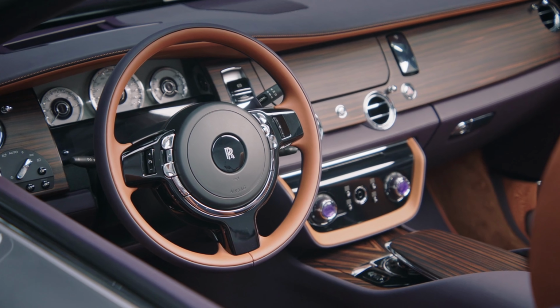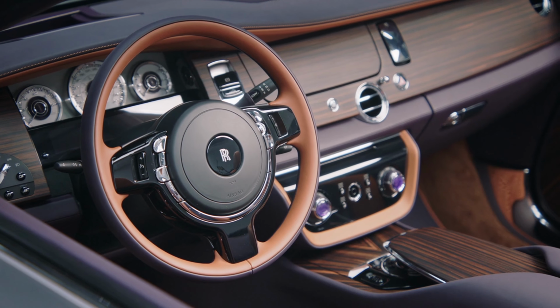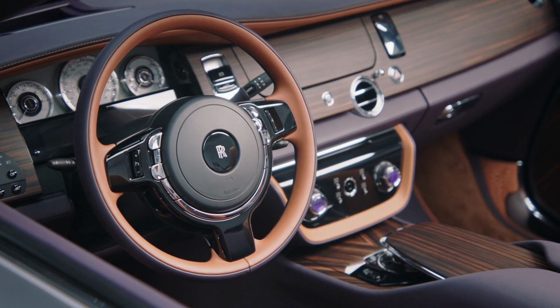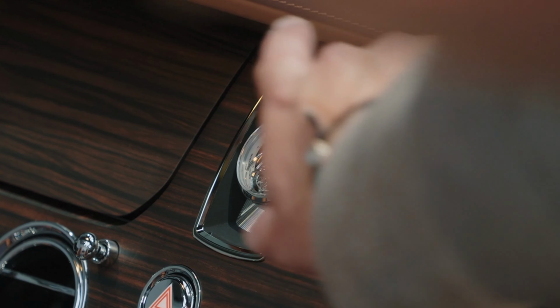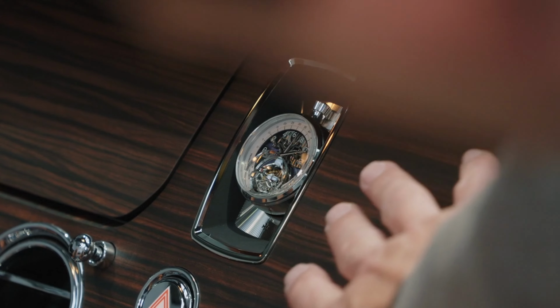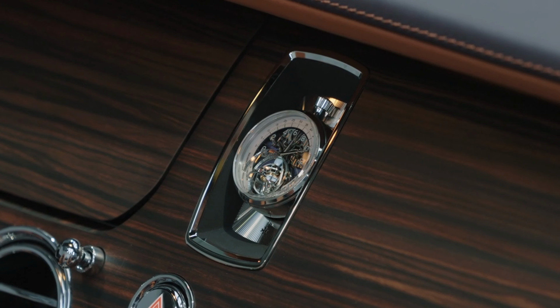The centerpiece of the Amethyst Droptail is the meeting of the client's 2 great passions in life. The first, of course, is Rolls-Royce Motor Cars. The second, their appreciation of fine watchmaking. And here the client commissioned haute horlogerie maison Vacheron Constantin to create a unique timepiece.